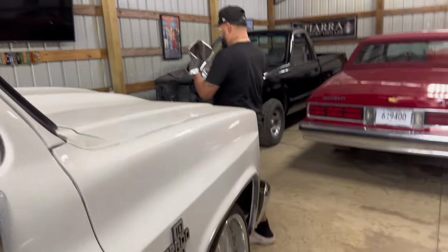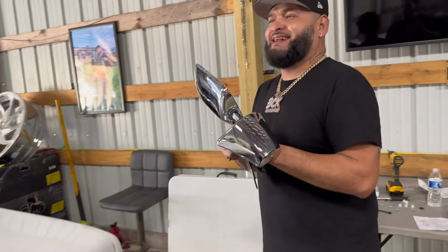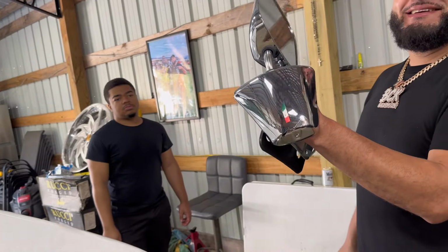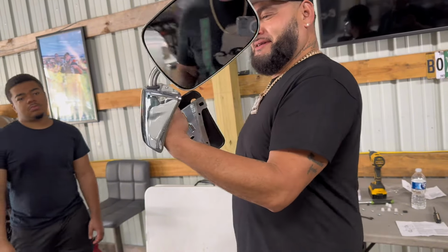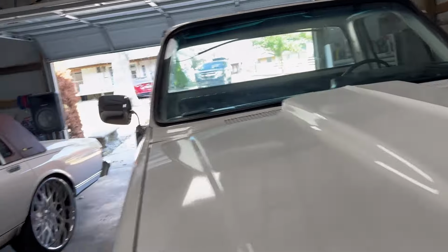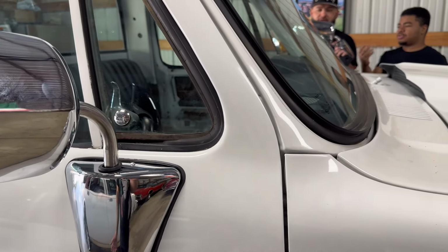So we gotta call Taylor Made It and see where our lower door panels are at. We put the wrong side up. No, you didn't. If we turn it that way, if we turn it back that way, they sent you both two passengers. Yeah, if I turn it that way, they sent you two passengers.